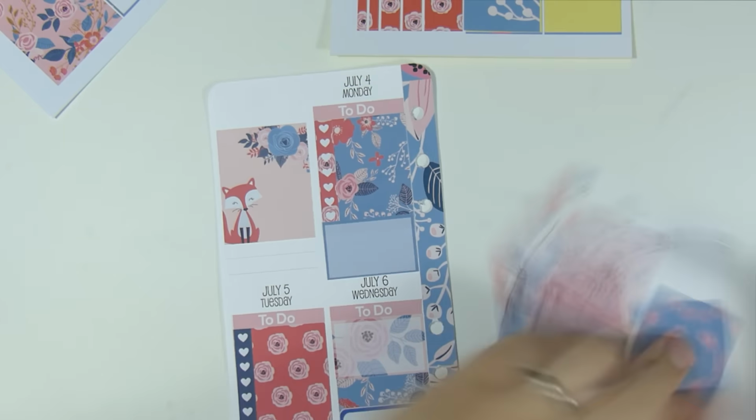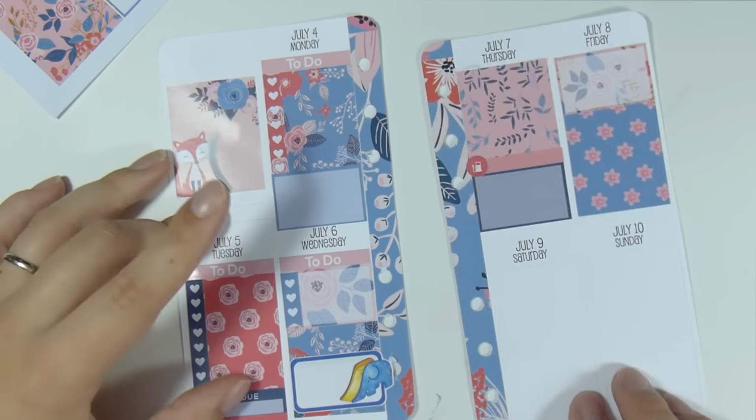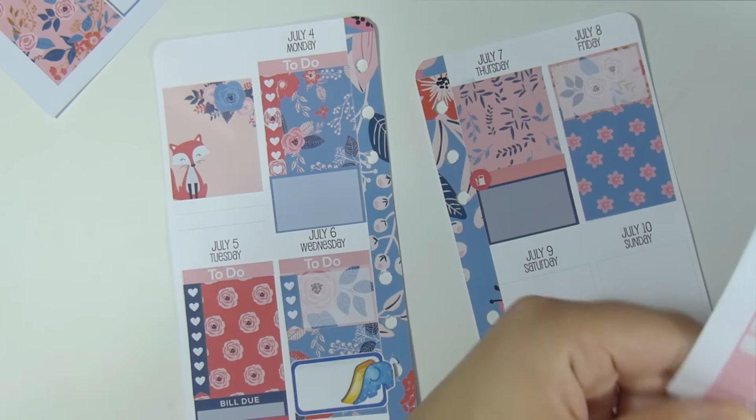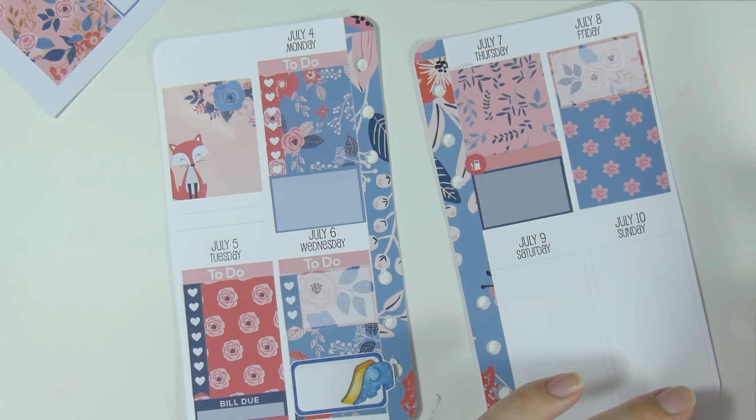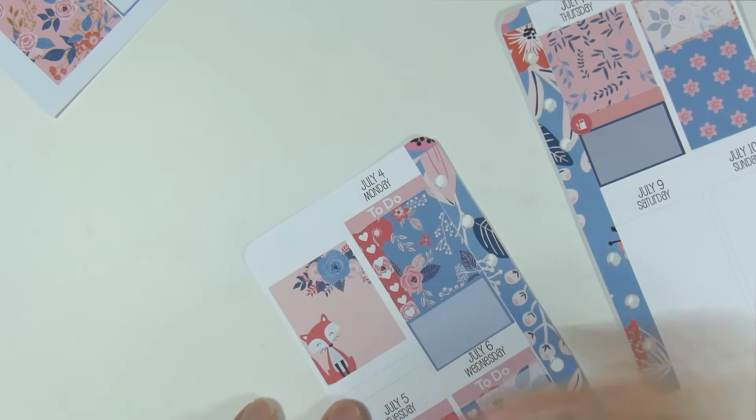On Friday, I am taking another full box and a half box and layering them. Then I remembered that on Wednesday, I put a to-do header, but I forgot to put the little checklist, so I put 3 hearts of the checklist in because I didn't think that I would have a ton to do that day, but a little bit anyway.